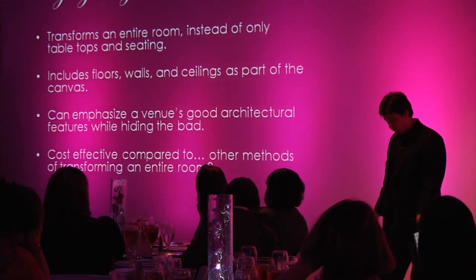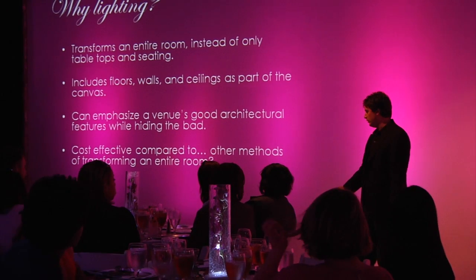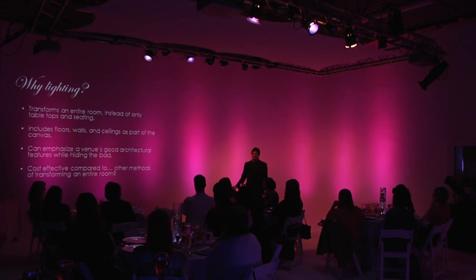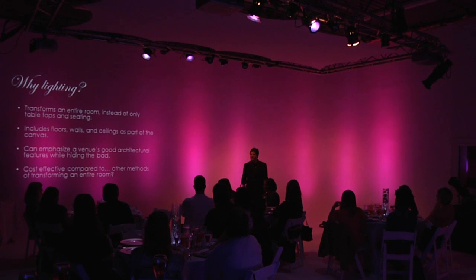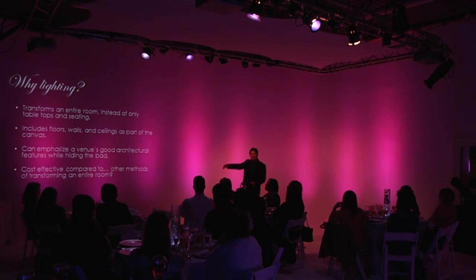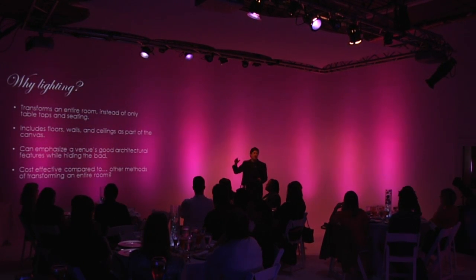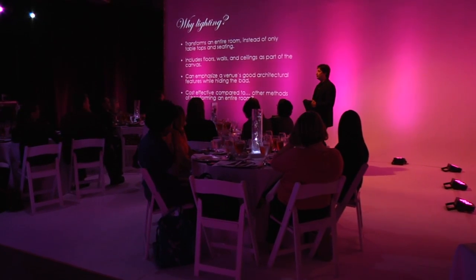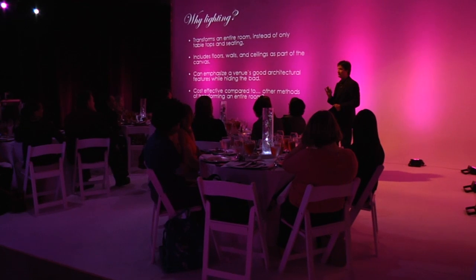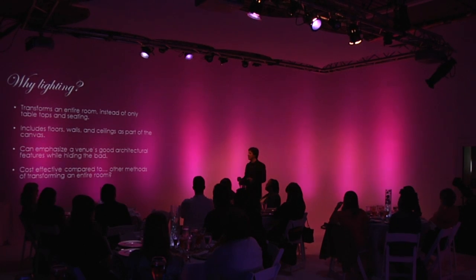For example, this floor today, this is a white floor we use for videotaping, but it hasn't been painted in a couple of weeks. But I don't think anyone probably noticed that as they came in, because lighting allows you to draw your eye and take it away from the detracting items and emphasize the stuff that looks really good. So if you have a room with really great architecture, you've started with something really nice, now you can highlight it and make it look even better.